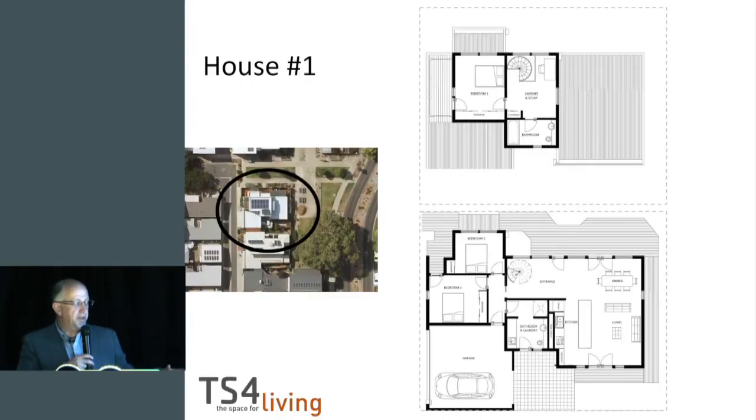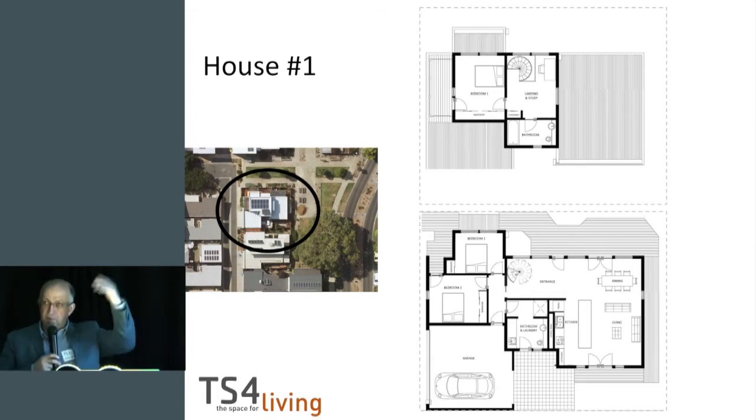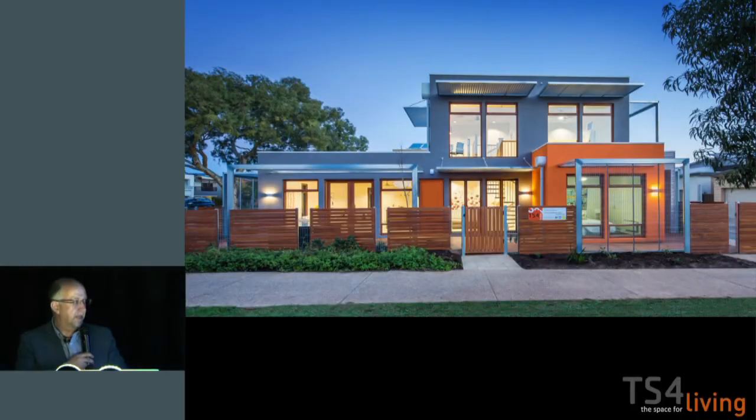House 1 was on a small site, so we can build houses. We don't have to have acreage. We can build houses on 220, 40, 80 square metres of land. That was about a 145 square metre home, twice the size almost of the typical UK house of 75 square metres. Granted, we're not all that tall, we're quite short, so it's not so bad.